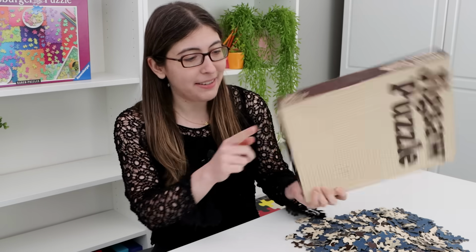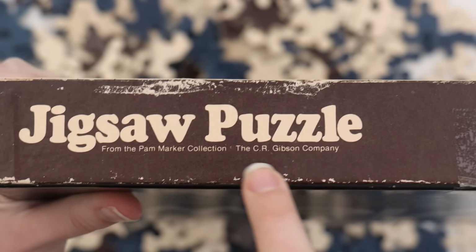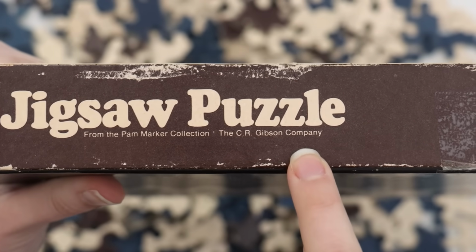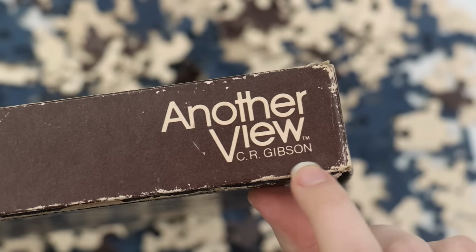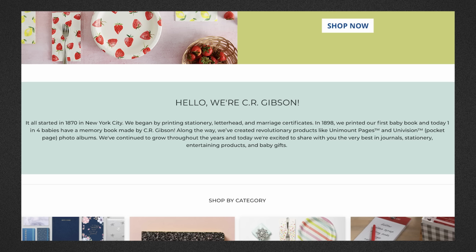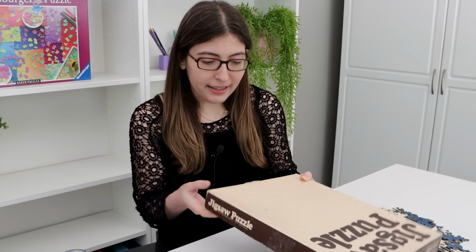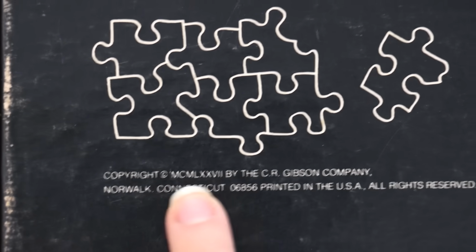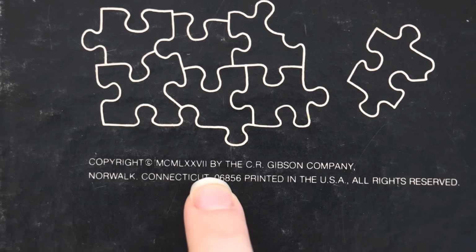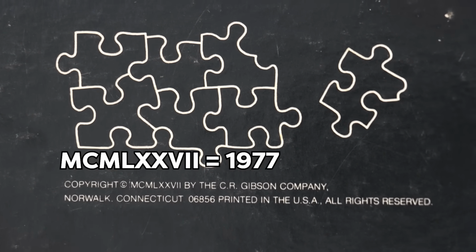Luckily, there's a lot of information on the sides and the back of the box to give us a bunch of clues. So you can see here that the company name is C.R. Gibson. You can see it over here as well. C.R. Gibson is a paper goods company which has been around since 1870. So I was trying to figure out what year this puzzle was from. At first, I didn't think there was a year on the box, but then I realized that the year is actually right here in Roman numerals. So when you translate that into regular numbers, it is from 1977.